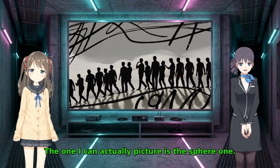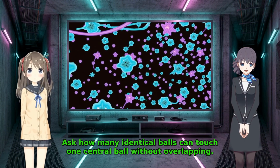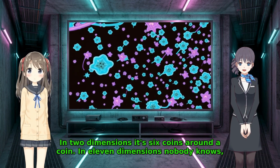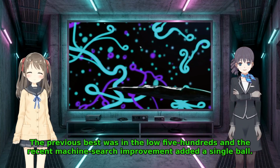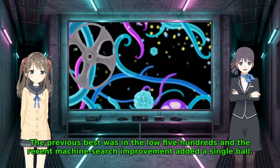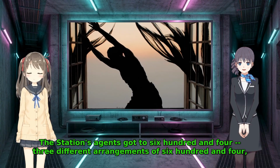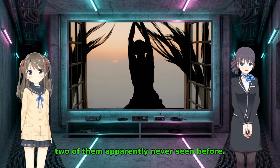The one I can actually picture is the sphere one. Ask how many identical balls can touch one central ball without overlapping. In 2 dimensions, it's 6 coins around a coin. In 11 dimensions, nobody knows, and progress means explicitly building arrangements. The previous best was in the low 500s, and the recent machine search improvement added a single ball. The Station's agents got to 604, 3 different arrangements of 604, 2 of them apparently never seen before.